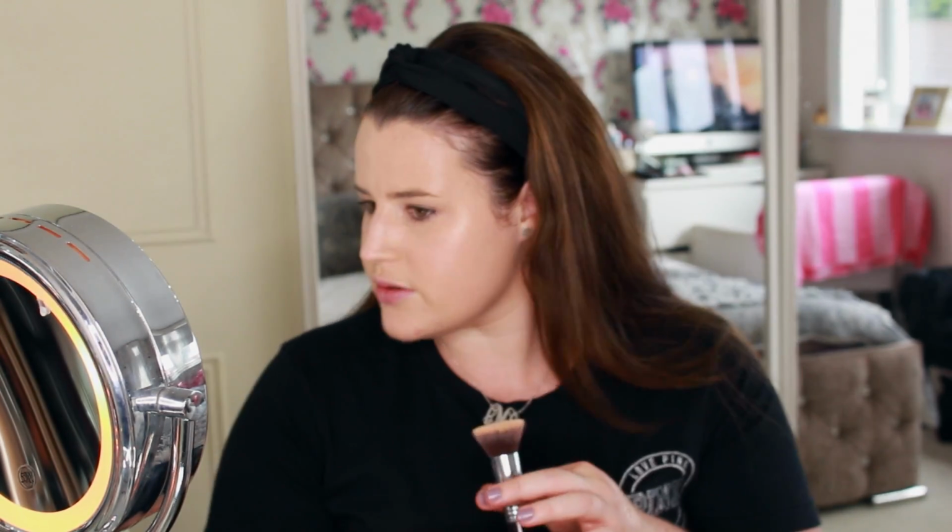I think I can see, my camera's quite far away, but I think there's a little bit of a colour difference. It's not too dramatic in person, but you can tell it's different products. Also, it's funny to see how it reacts to the brush. The L'Oreal one picks up the brush marks a lot easier than the other one does, but as you can see, they're both very luminous and glowy and very dewy.